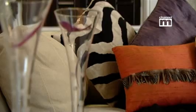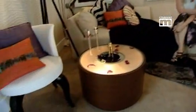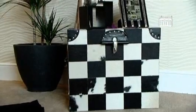Now, I should be bowled over by this one because it is like being stampeded by a herd of wild animals. You've got zebras, cheetahs, wildebeest, and a couple of birds, but, you know, it just doesn't do it for me. What do you think? I do like the champagne table, though.